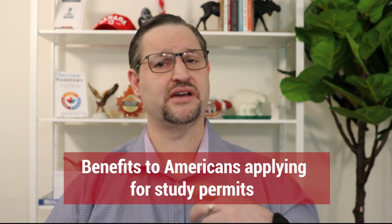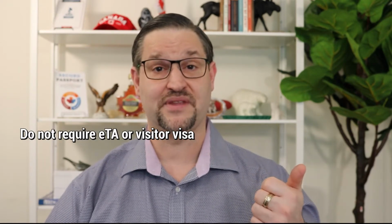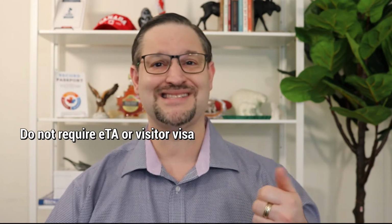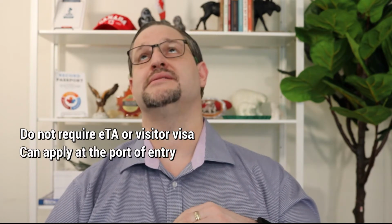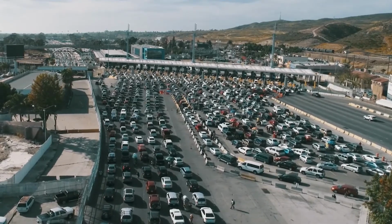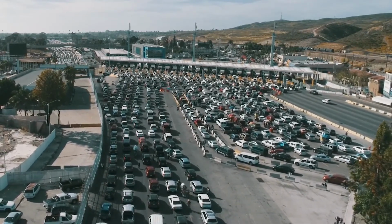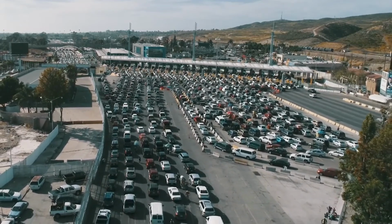Benefits for Americans applying for study permits. Here's the thing. US citizens don't require a visitor visa or an ETA to enter Canada. US citizens and permanent residents can apply at the port of entry. This is huge, guys, huge, because in my world, if I can take the path of least resistance, I'm gonna take it. Going to a port of entry and having an application that's together and getting the right officer will just facilitate this like nobody's business, okay? If you have to go through a visa post, it can get a little challenging.